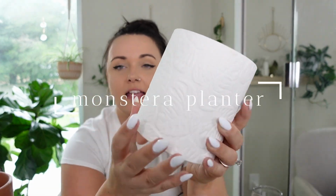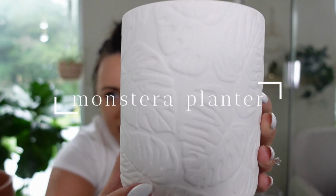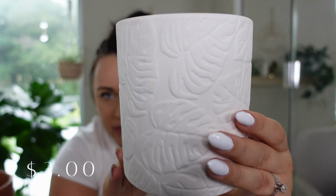My sister had to return something at Target and they had these planters. So this is a Monstera planter and it's got drainage, guys. When have you ever seen that? I always get planters and stuff from Target. Sometimes I get them at TJ Maxx, Marshalls. 9 out of 10 times, they don't have drainage holes. So I think they're finally listening to us crazy plant parents that are like, please, we need drainage holes.